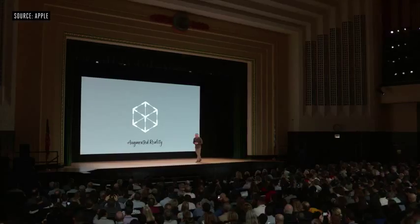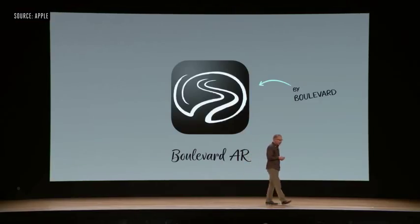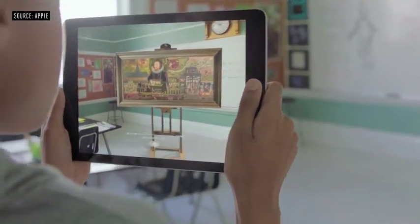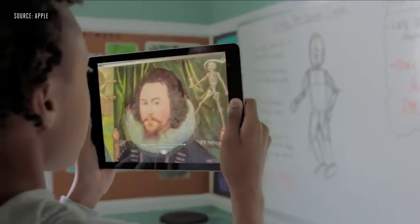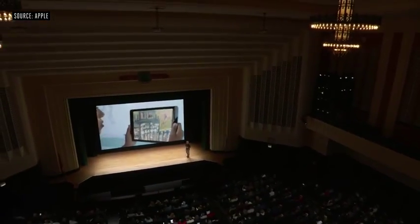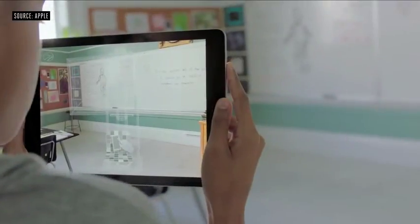Now let's talk about something really cool, augmented reality. The first app I'd like to show you is Boulevard AR, which brings art history to life. Imagine you're in a history class and you want to view a prized piece of art. Well, you basically have 2 choices. You can either look at a book or you go to a museum, and that museum may be nowhere near you. Well, imagine instead if you could instantly view that piece of art hanging on the walls of your classroom. Well, Boulevard is working on an app which allows students to do just that.